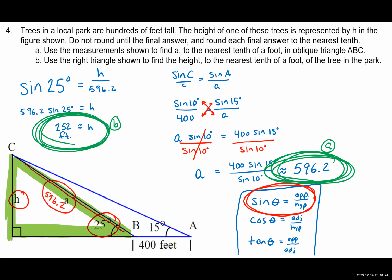So these are two problems. There's a whole lot of variation in the way these problems could be given. If you're not sure how to start a problem, like I said earlier in the video, the best thing to do is just start sketching it out, labeling what you know, see what you're working with, see what's unknown, and then hopefully things start becoming a little bit more clear.